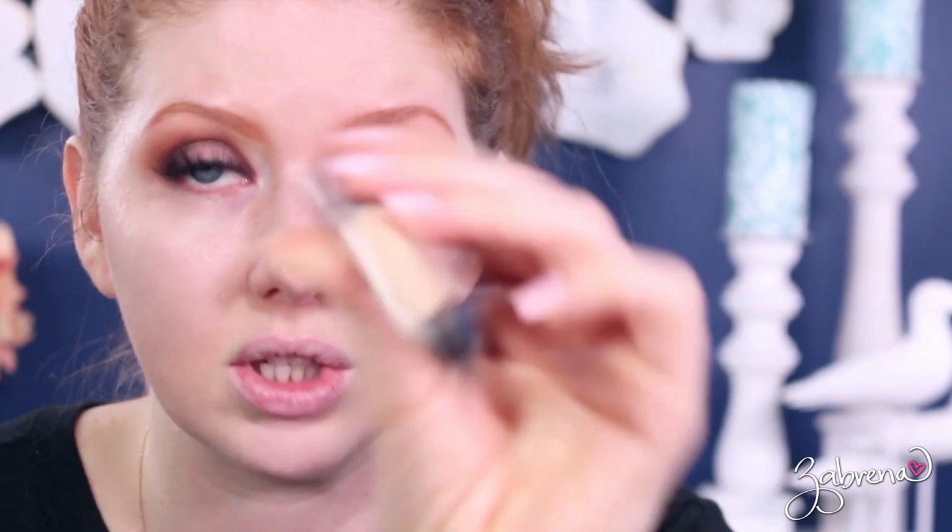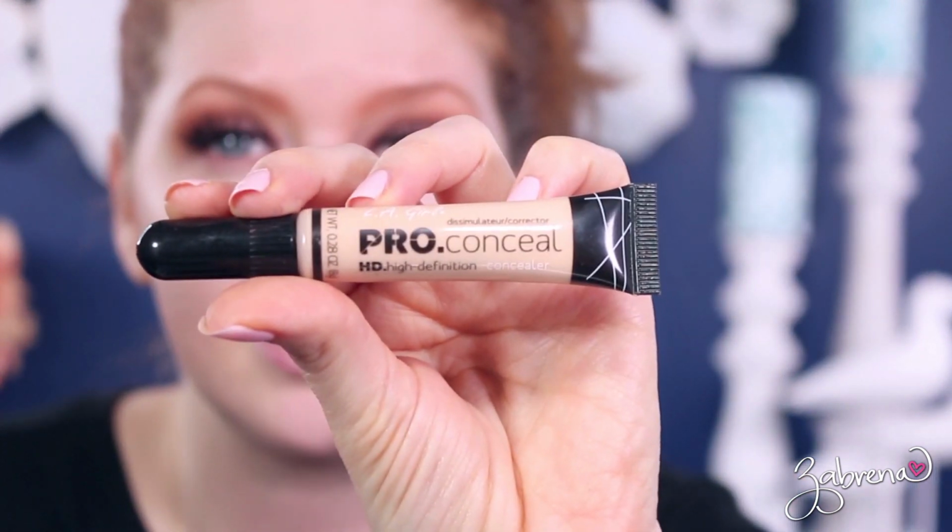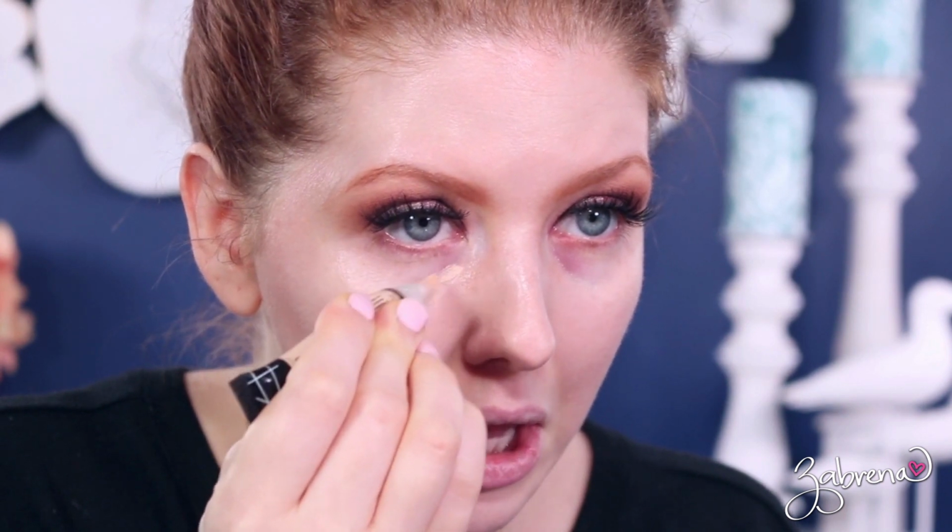So for my under eyes, I'm going to be using the LA Girl Pro Conceal Concealer. This is another one I haven't used in so long, in the shade Porcelain. Oh, the brush. I had forgotten about this.